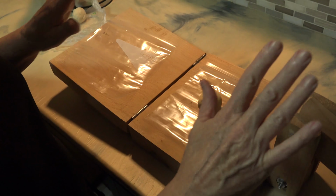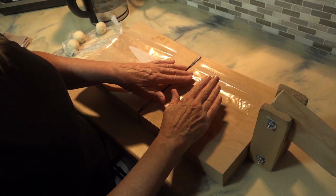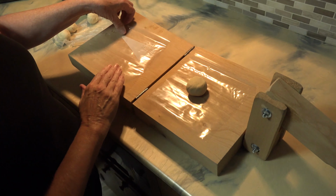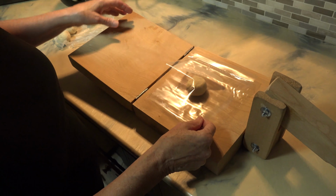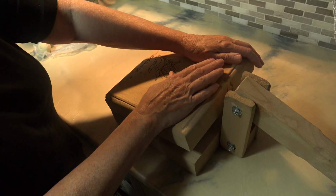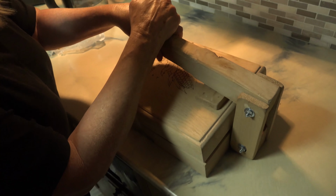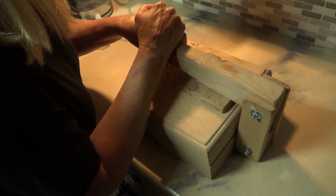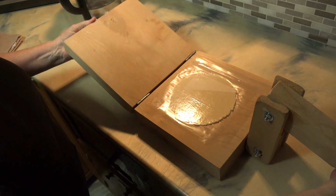I've got our corn tortilla press. We've got a little ball of dough, which is the corn flour dough for corn tortillas. A little plastic bag, which the recipe recommended for keeping things clean and not sticking and all those good things. And then we press. Look at that.